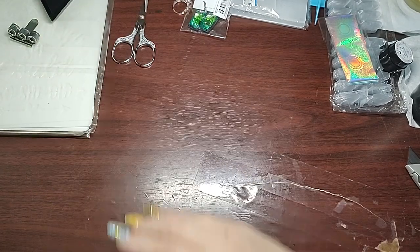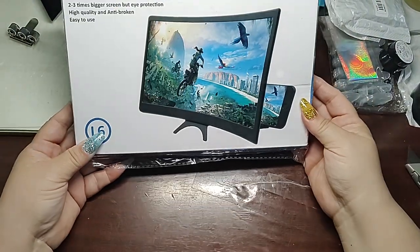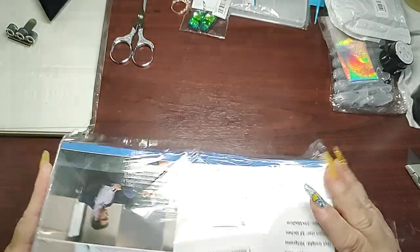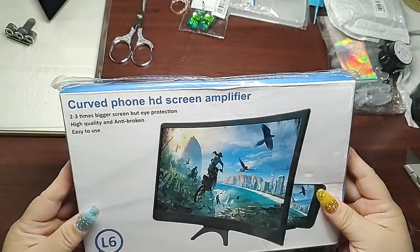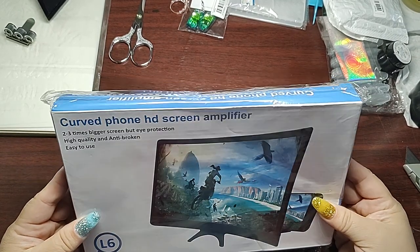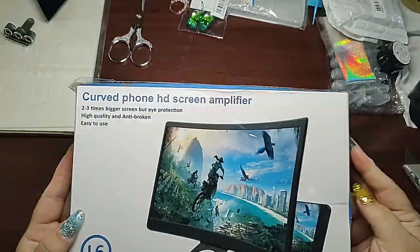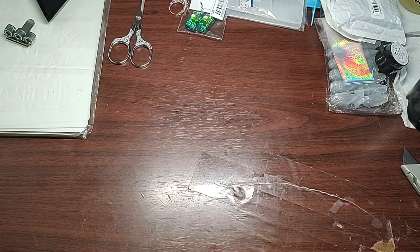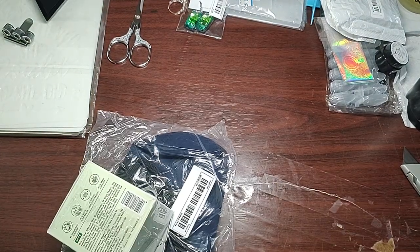So, nail stuff. Okay, just trying to clear up the space. I got my daughter this. She's been sitting around watching on her phone. I don't know if it's going to work, so she will try. I'll let you know. If you really want to know how this is, you can let me know, and I'll reply to your comment and see if this actually does make it bigger for her. So, okay, we're still digging. Let's just grab a few more things.